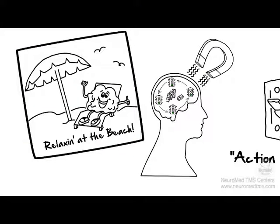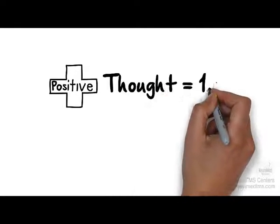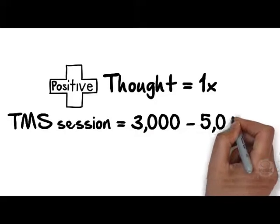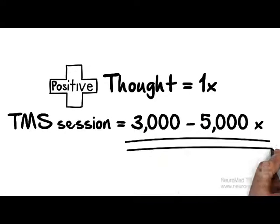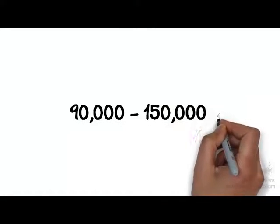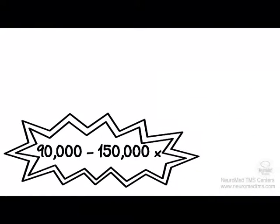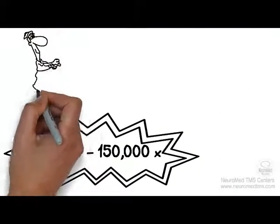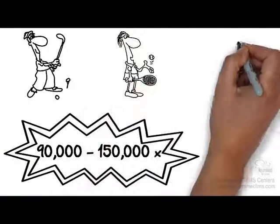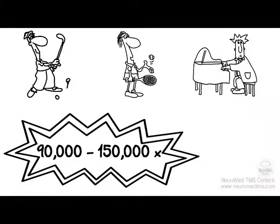Remember him? Here's where TMS shines as a treatment. While a singular positive thought can practice a particular pathway once, a single TMS treatment will practice that same positive pathway 3,000 to 5,000 times. A typical course of TMS is around 30 sessions and stimulates positive pathways between 90,000 to 150,000 times. Now imagine practicing a golf swing, or a tennis serve, or a song on the piano 90,000 to 150,000 times. You'd get pretty good at it.